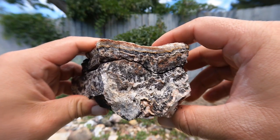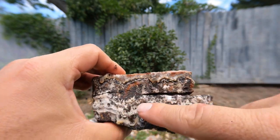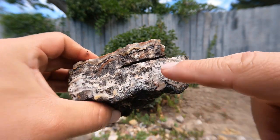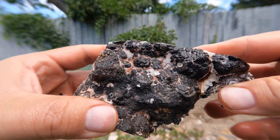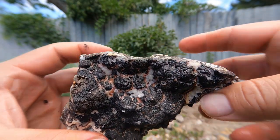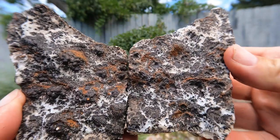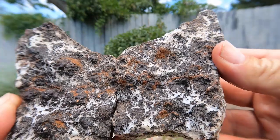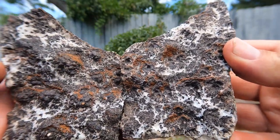So this is the nice piece I kept. As you can see, it's got some nice dendrites and stuff going through it. And it had a fracture going through it in two places. And when it fractured, look at the texture it had. And then here. Look at that cool texture and all the dendrites going through it. That is pretty neat. And this is definitely iron oxide. So, hematite.